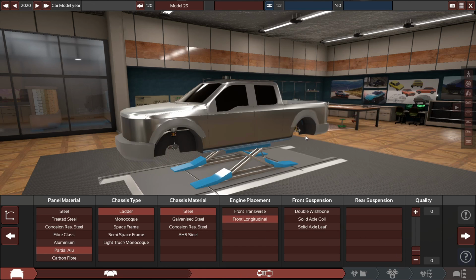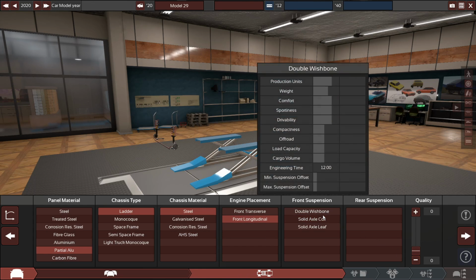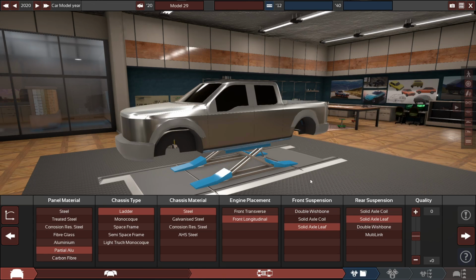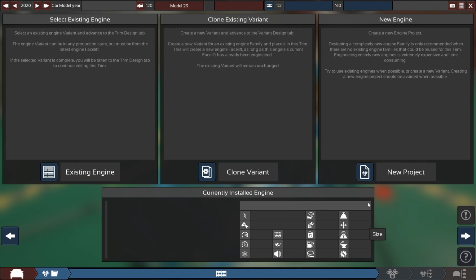Front mounted longitudinal engine, because what else would you really do? And then we'll go for just leaves, front and rear for now. We can go for coils interchangeably, but we'll just stick with leaves. I might change it, I might not. I don't know yet. We'll figure it out.